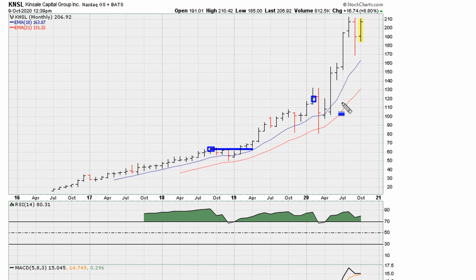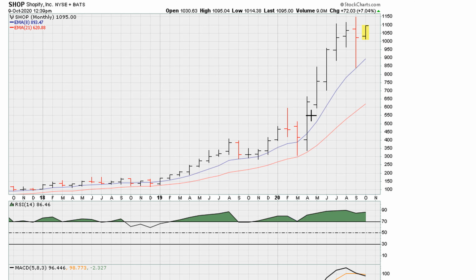You can time this on the way up, understanding that not all breakouts are going to be successful, but that's part of the game. As you can see here, there was a failed breakout here, but ultimately we had a fresh breakout right there. So not all breakouts will work, but at least you know you can always play the next breakout attempt. Let's take a look at one more, and this is Shopify.